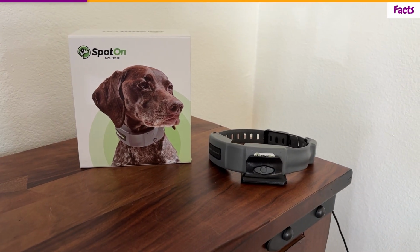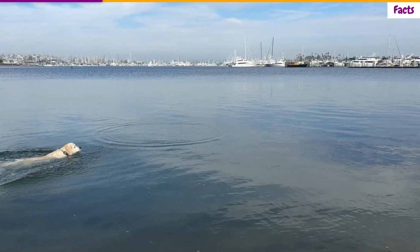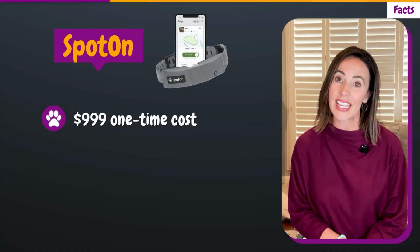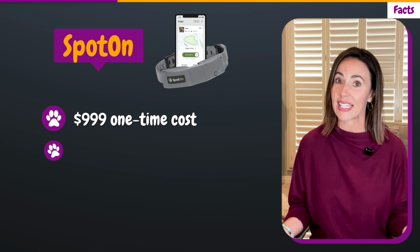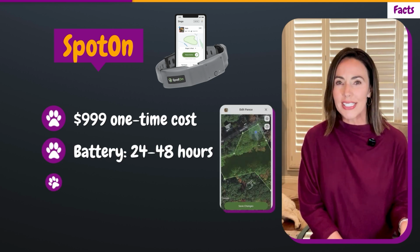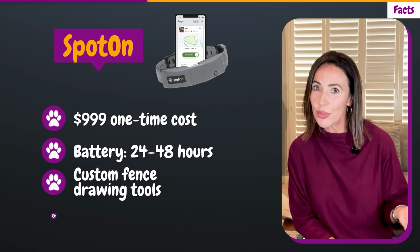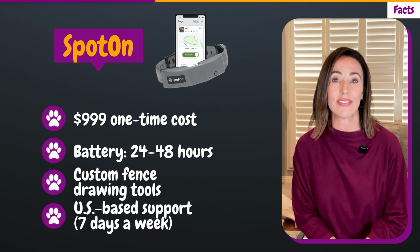SpotOn is built in the US, and it's made to handle tough conditions like rain, mud, hiking, swimming, you name it. It costs $999, and the battery lasts up to 24 hours or 48 hours in power saving mode. You can draw fence lines that follow natural features like tree lines or hills, and customer support is US based and available 7 days a week.